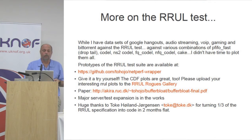We've given away the code for the rule test. It can be easily installed in multiple versions of Linux. I strongly encourage people to try it on your links. We've tried it on switches. We see it's also showing up interesting stuff on virtual machines. And that's a link for it.